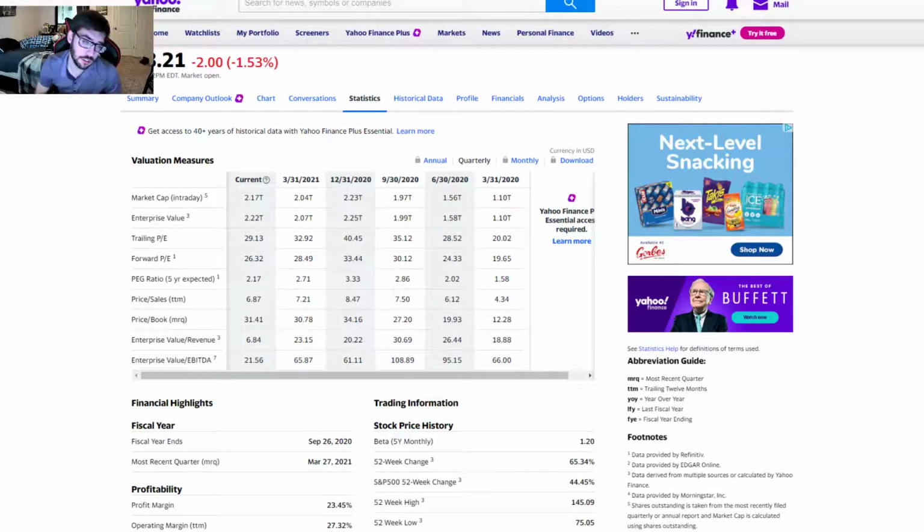A PE ratio of that stature when the whole market is trading over 35 seems pretty crazy, because you know Apple, I know Apple. Forward PE ratio of 26. I mean, good grief. We're talking cheap. The forward PE ratio of the market is over 30 still, of the whole S&P 500. So that begs to differ.